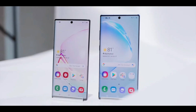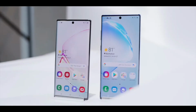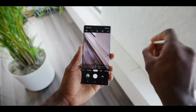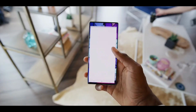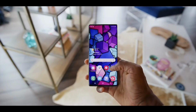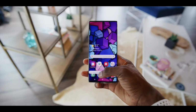So for the first time in the Note series, Samsung has unveiled two new flagship devices this year, the Samsung Galaxy Note 10 and Samsung Galaxy Note 10 Plus. To be honest, the Galaxy Note series has always been Samsung's complete package smartphone, with a bit of an upgrade over the Galaxy S series specifications for power users. So this year, the Galaxy Note 10 Plus is the complete package, but the Galaxy Note 10 itself is also quite an awesome phone. So let's go deep into this.